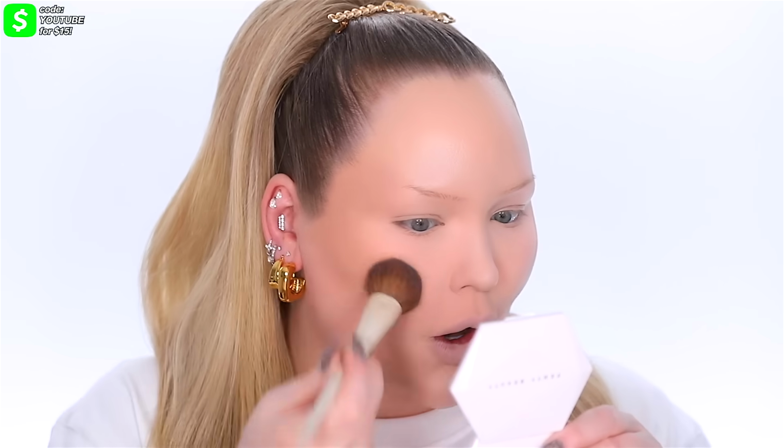See how high up and how elevated it makes your cheeks look? And just placing that bronzer on the highest points of the cheekbones alone just does so much for the face. Do you see how it lifts everything, it pushes everything up and back?